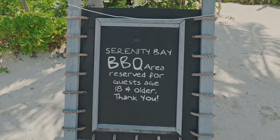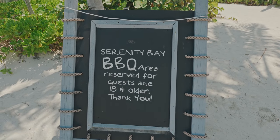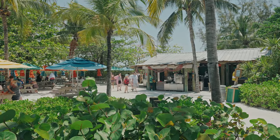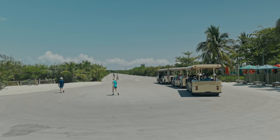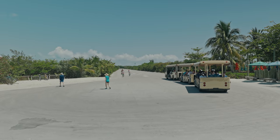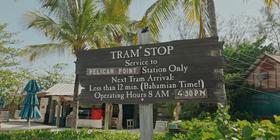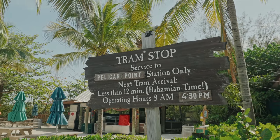And welcome to Serenity Bay. Now this is the adults area here on the island. There's a barbecue here as well, which is for over 18s. It's a little bit smaller, but just to say, all of the barbecues, all three of them, are exactly the same no matter where you are. It is the furthest walk away from the ship, so if you don't fancy a walk, the tram comes every 12 minutes or so and stops about an hour before the ship is due to depart.